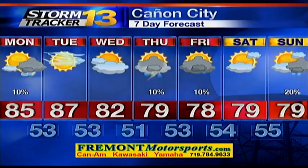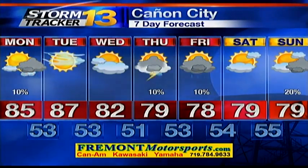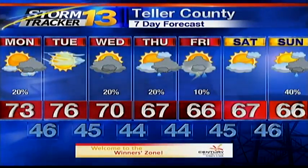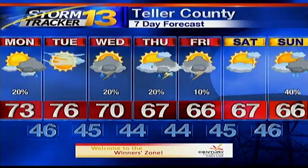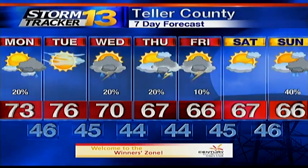Cañon City, we're looking at afternoon showers moving through the area Monday. Temperatures mellowing out a bit into the high 70s for Thursday, Friday, and Saturday. Storms could linger a little bit longer into the high terrain. Notice when we take you into Teller County, those storms move back in on Wednesday, last through Friday. So afternoon showers are going to be the big story into the high terrain. As for the eastern plains, should stay fairly dry this next week.